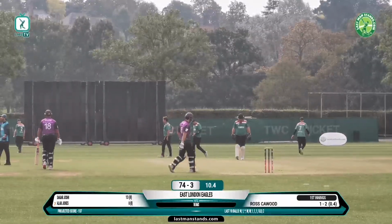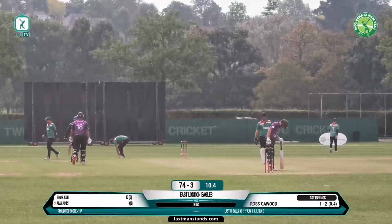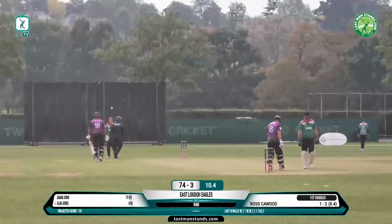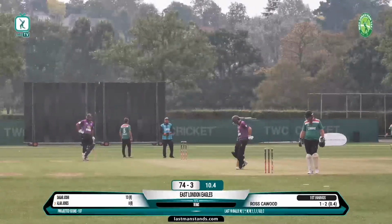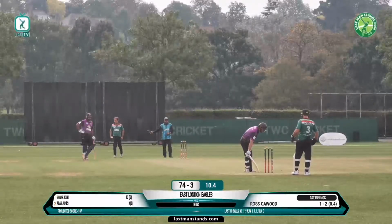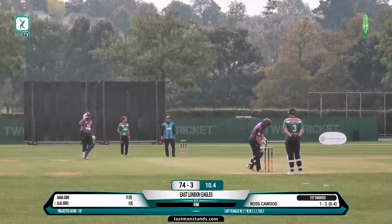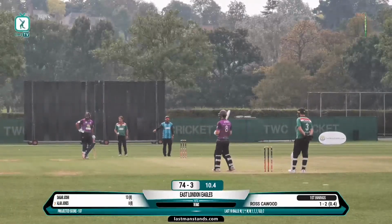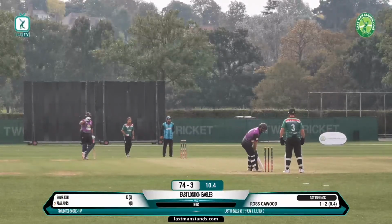So breakthrough wicket there from Ross Cawood. Just completely taking the pace off the ball. The batsman's eyes lit up. Tried to heave it straight down the ground, but couldn't get enough on it, and Matt Cawood came charging in from mid-off. Good catch. Bowled Cawood, caught Cawood. So the Barbars will be very happy with the start here.